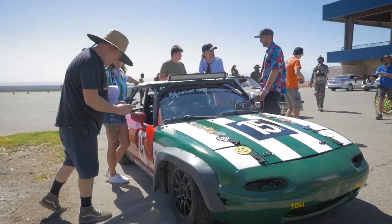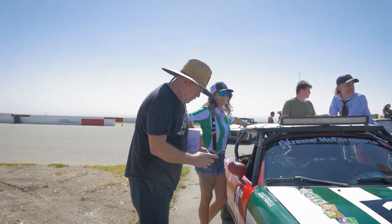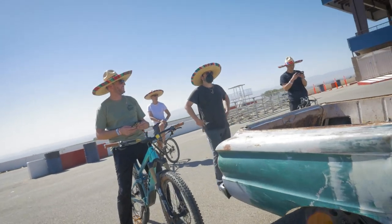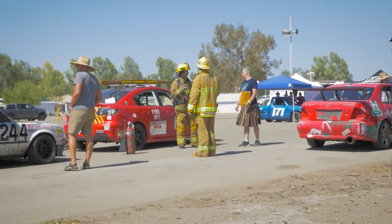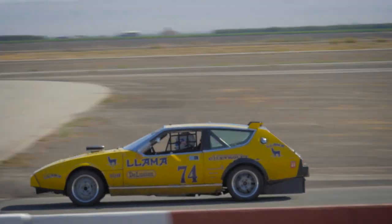As people check their cars in for the prep day, I started to get an idea of what Lemmings was all about. Some people had themes, some people had liveries, and some people had cars that were just weird.